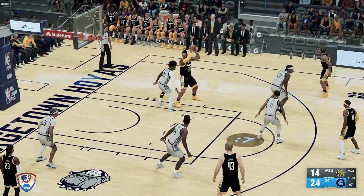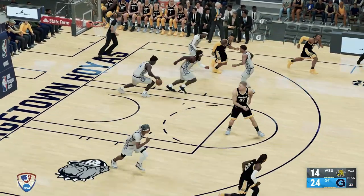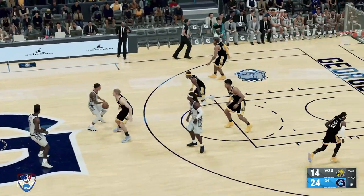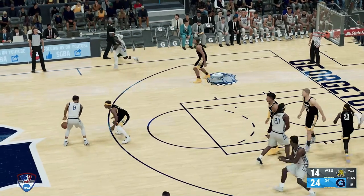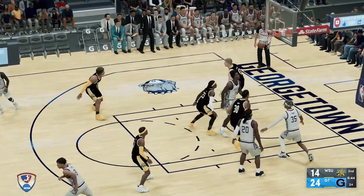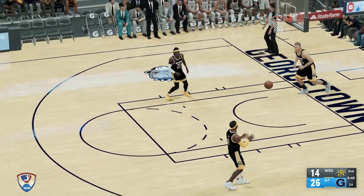Mr. Ashley working down there to Alvin Mack. Here comes the big fella. He's going to fade away. That's in and out. And now here comes Jimmy. Jimmy O'Brien, pushing it up the floor. Hoyas with it. Little dribble shake there. Comes back out to the top of the circle. Finds Jimmy. You know Jimmy's going to shoot. Little finger roll scoop, Mr. President. 26-14. Jimmy's got the Hoyas up 12.